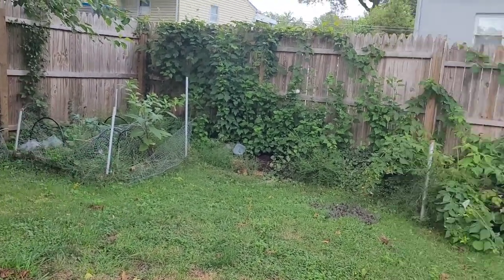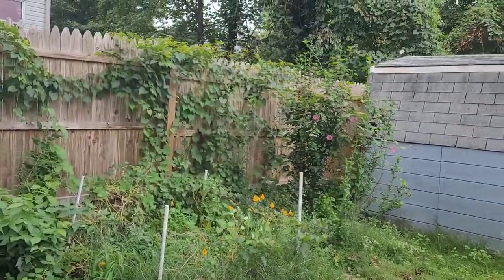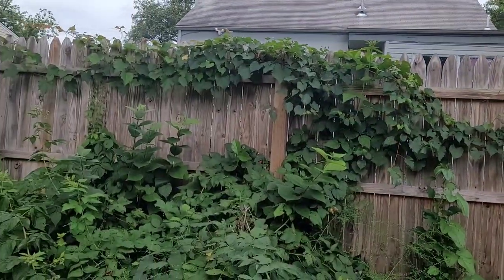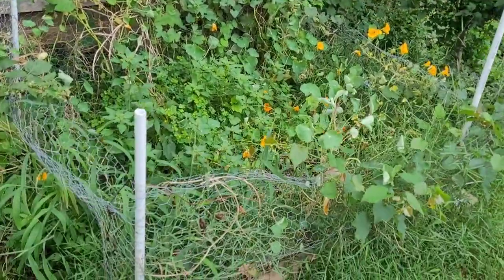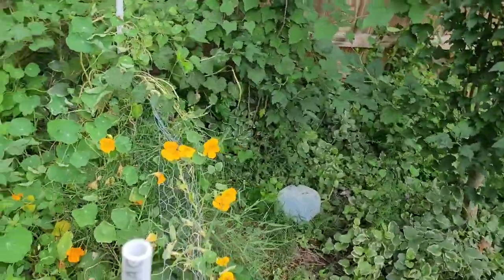In the backyard, I'm just kind of letting the beds go as they want. And next year I'm going to do more with the backyard for sure. I need to trim these grapevines. It just spreads so fast on the fence. Admittedly, I have not been good about keeping up with them either. But I just wanted to show you real quick. I actually think that the nasturtiums are a real blessing.